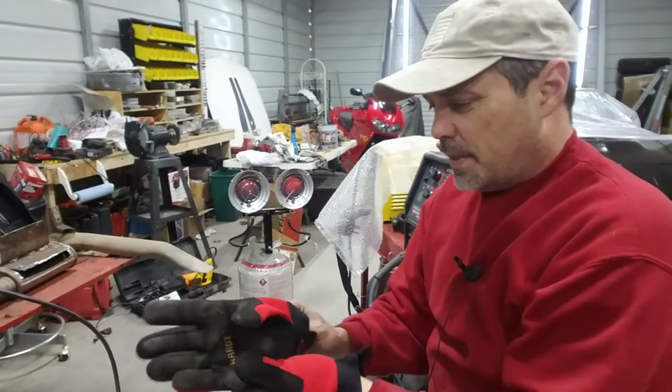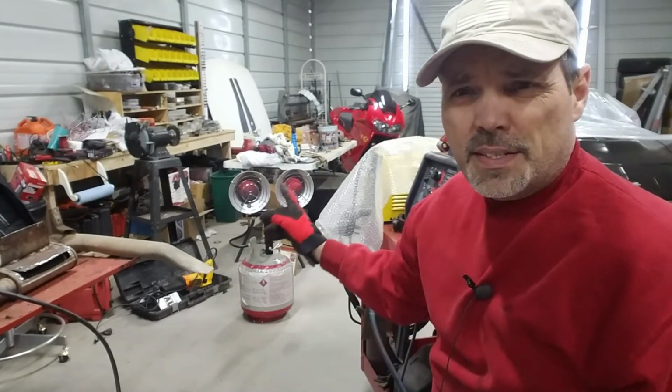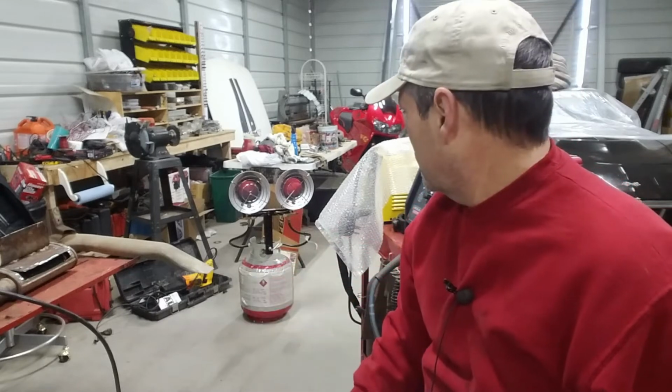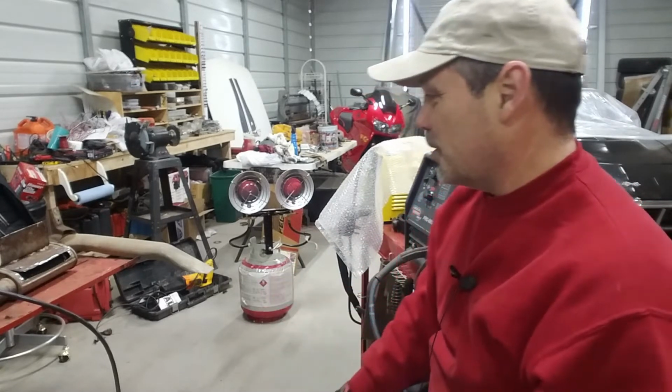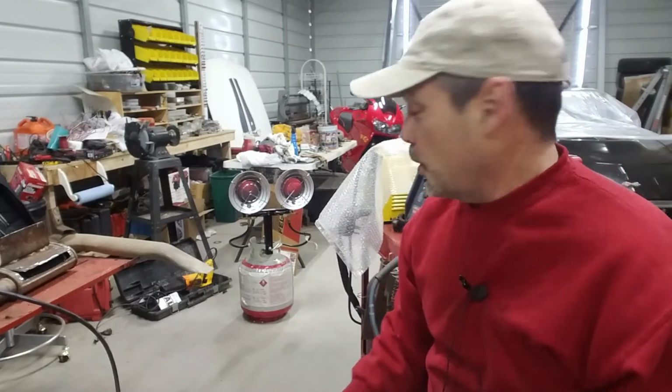Well, I don't know if y'all can tell, but in the previous video here, you might have seen these burners back here burning. They're not glowing very much now. I'm running out of propane in that tank, so tell you what I'm gonna do. I'm gonna shut that off and we're gonna get some more propane.